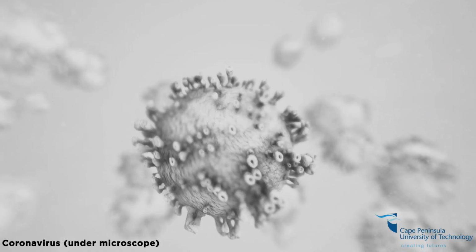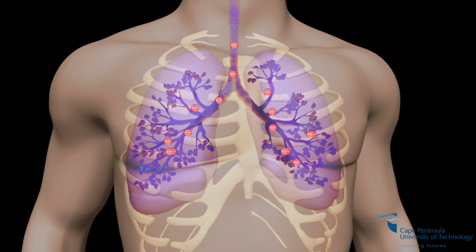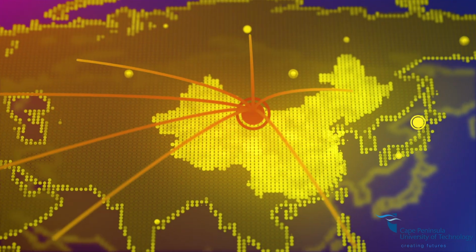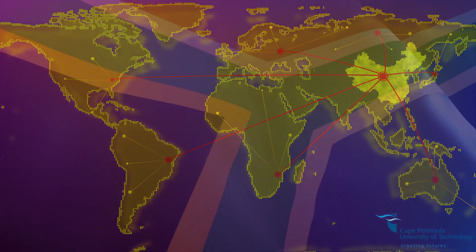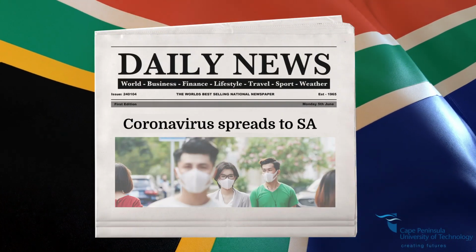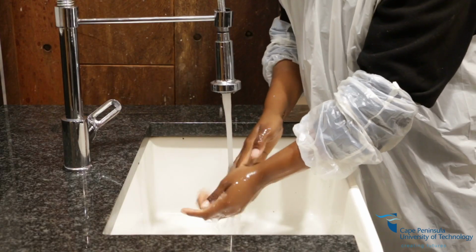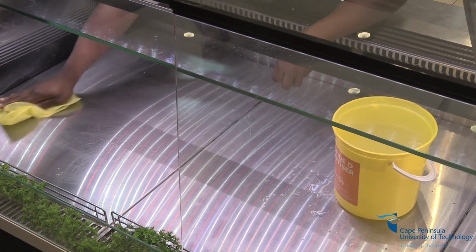COVID-19, or coronavirus as it is commonly called, is a respiratory virus. This strain of the virus originated in China and has since rapidly spread across the world. It is already a pandemic impacting millions of people. The virus has reached South Africa, and its highly infectious nature means it's likely to spread quickly. We all have a part to play in ensuring we don't catch the virus and prevent a national outbreak. Let's start by learning a little more about it.